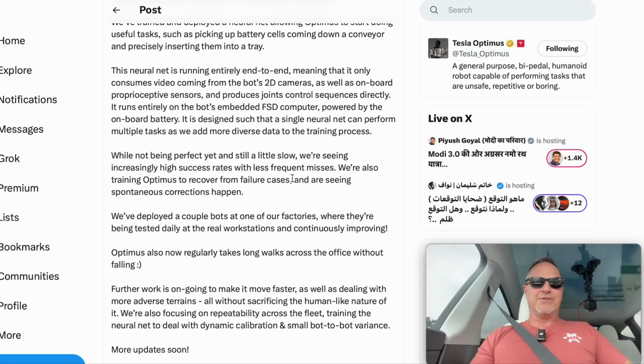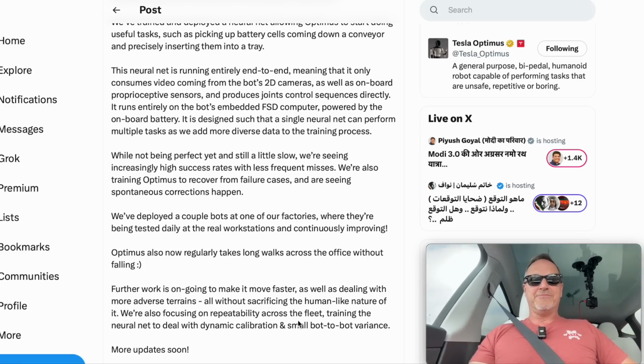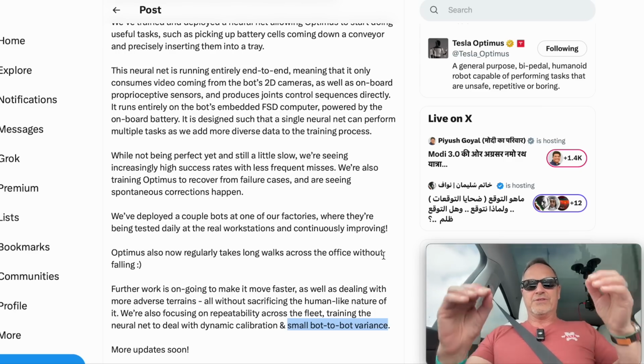Further work is ongoing to make it move faster as well as dealing with more adverse terrains. So that would be lumpiness, stairs, whatever, grass, things like that, all without sacrificing the human-like nature of it. We're also focusing on repeatability across the fleet, training the neural network to deal with dynamic calibration and small bot-to-bot variants. More updates soon.